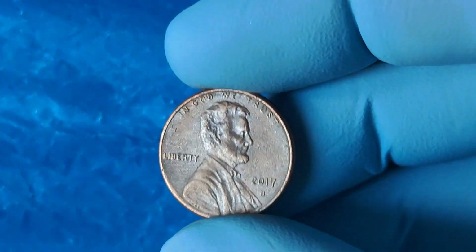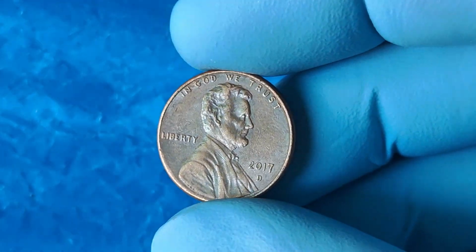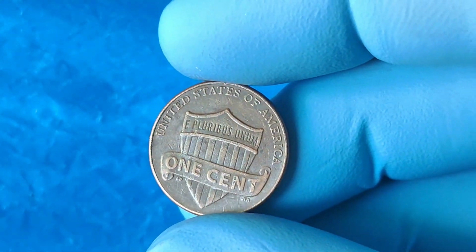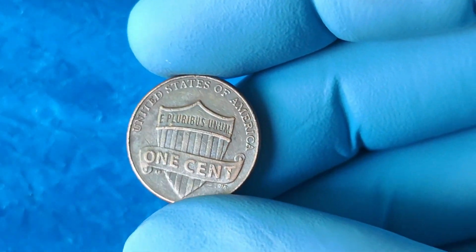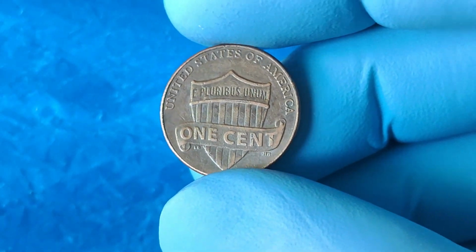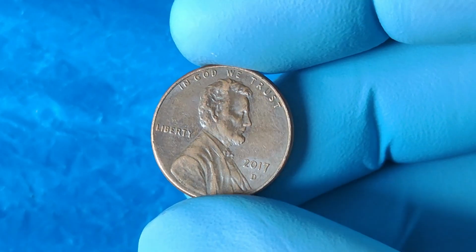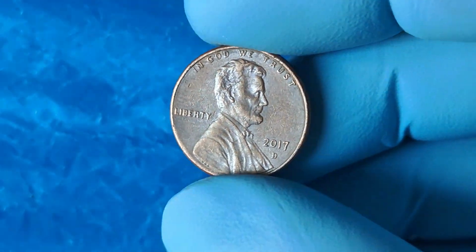To get an idea of how much these coins are selling for, let's take a look at some recent auction records. A 2017 D penny in top-grade condition has been sold for over $4,000 due to its flawless strike and perfect preservation. Meanwhile, rare error coins from this year have reached similar high prices, making it clear that this modern penny holds hidden value for collectors.